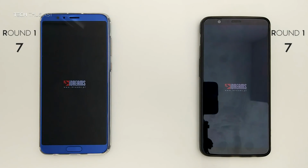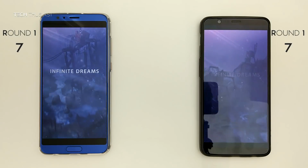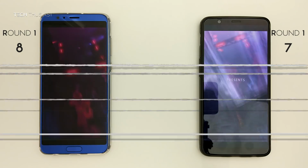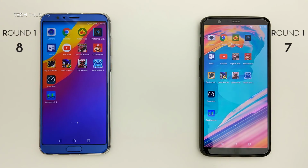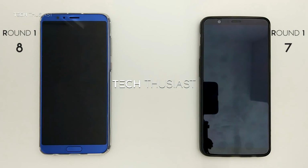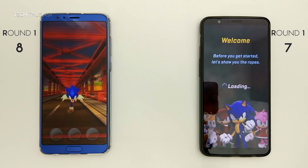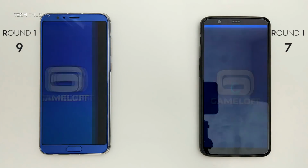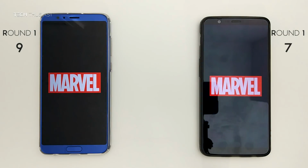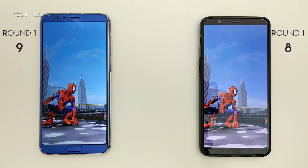Skyforce. Okay, slightly faster on the Honor View 10. Yep, it has taken the lead here. Sonic Forces. And it's slightly faster on the Honor View 10 again. Spider-Man Unlimited. And it's slightly faster on the OnePlus 5T.